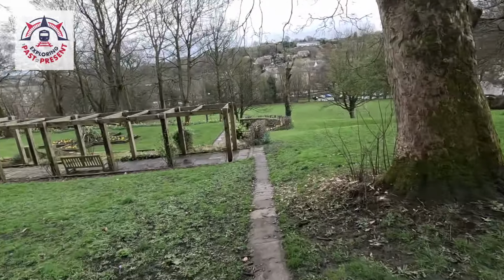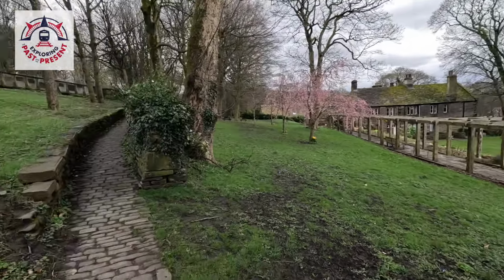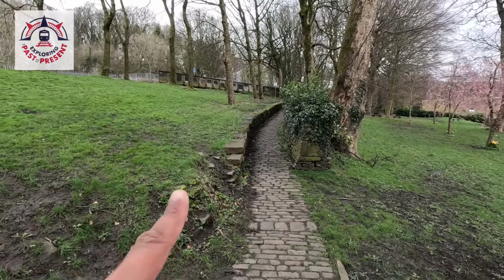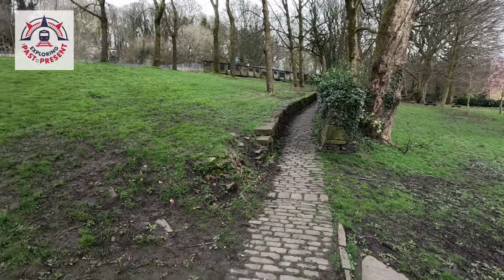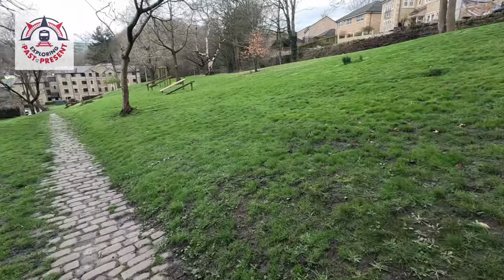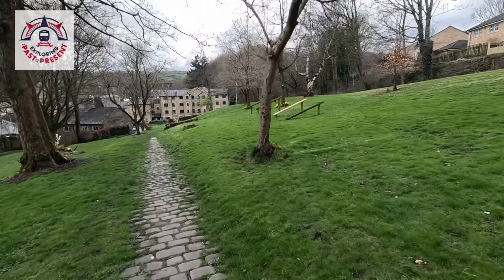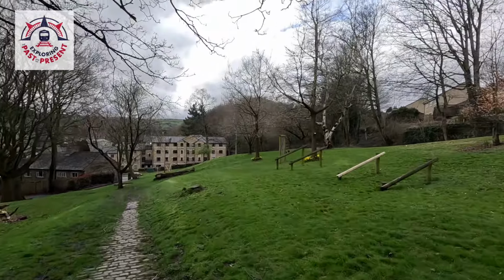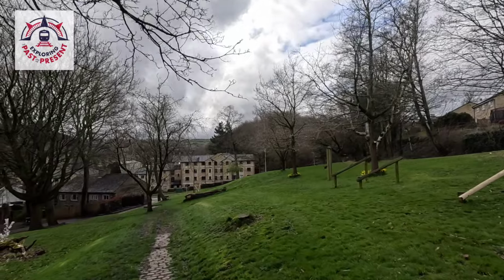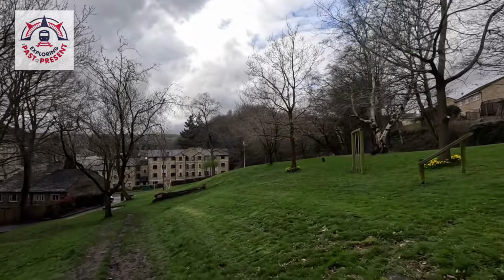So just a little look at the Clay House. Nice little gardens. There's our railway bridge, and somewhere around here is our track bed coming down towards the halt, which was built in 1907. And we're going to continue our track bed just beyond the halt. Now there are no pictures of this halt, well I can't find any anyway.